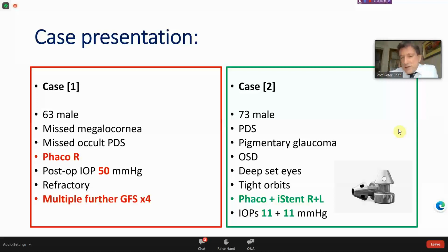The second case is a very similar case, and I always think of these two cases together. The second case was a 73-year-old male with pretty heavy pigment dispersion syndrome, 3+ goniopigment, 2+ Krukenberg spindles, severe ocular surface disease, deep set eyes, tight orbits. These are not the eyes you want to do trabeculectomies on. The patient had bilateral phaco iStents by Imran Masood in this case, and I have seen this patient 7 years down the line with vision of 6/5 unaided and pressures of 11. And that really is a tremendous victory. I think these technologies are helping us to do things we couldn't do a decade ago.